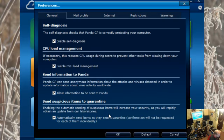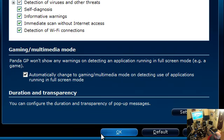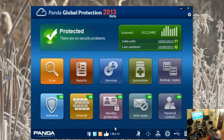Okay, so it is a good one because it's password protected. Now if you don't know your password, you will not get into the settings to change anything. That is a good idea. Now it will tell you detection of a virus and other threats, self-diagnose, information warnings. I have it basically set to automatically decide what to do, okay, because I trust the program.